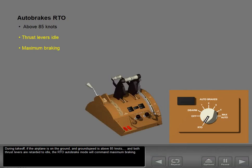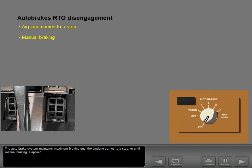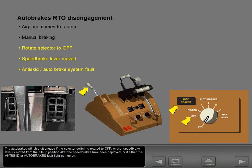and both thrust levers are retarded to idle, the RTO auto brake mode will command maximum braking. The auto brake system maintains maximum braking until the airplane comes to a stop or until manual braking is applied. The auto brakes will also disengage if the selector switch is rotated to off, or the speed brake lever is moved from the full up position after the speed brakes have been deployed, or if either the anti-skid or auto brakes fault light comes on.